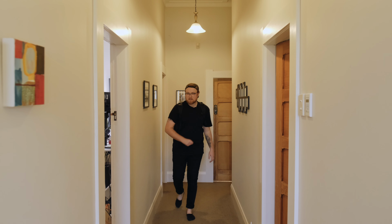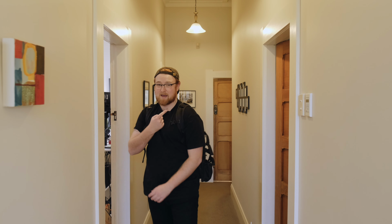So, you want to see what's in my camera bag? Well, I can show you on one condition. You don't rob my car once you know what's in it.